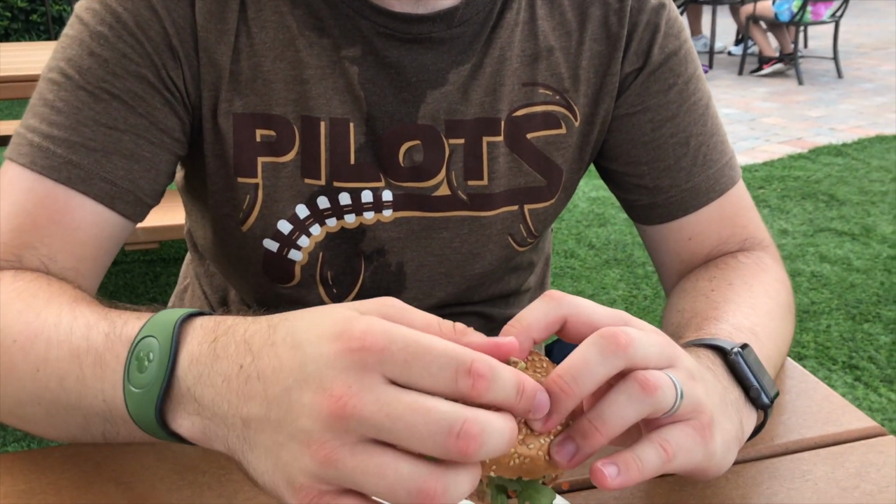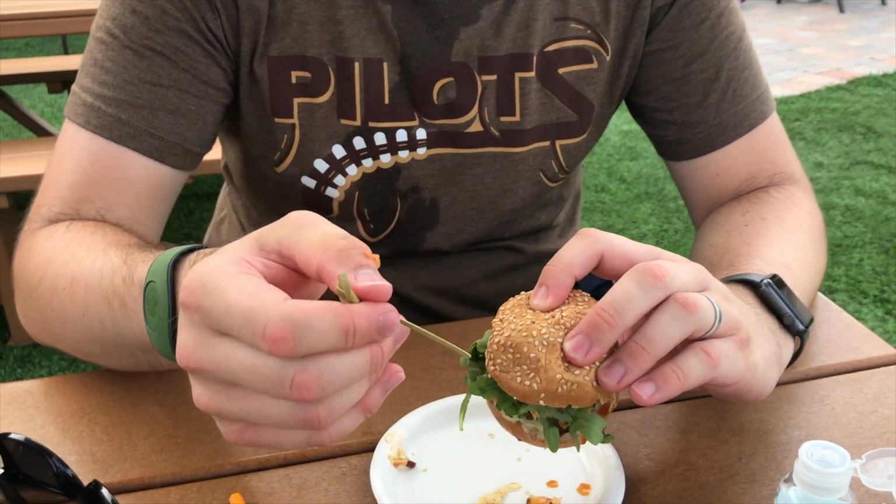Oh, so you keep the stick in. Oh, no, you're taking it out. Wow, yeah. See, I have a problem where I always end up biting the stick in half and it goes in the roof of my mouth, like the basilisk fang in Harry Potter. Wow, that's a reference. The sword, yeah.